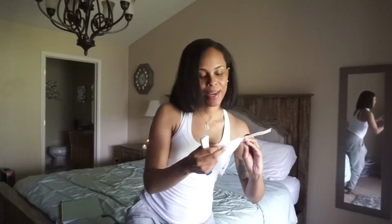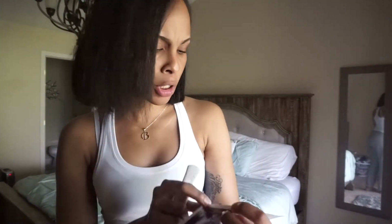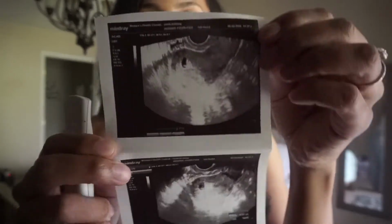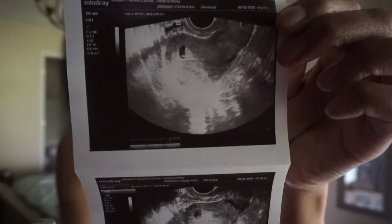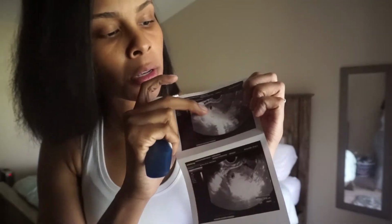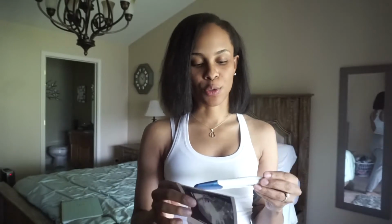This is our baby ultrasound pictures. This was at week 6 when I went, and the baby is that little dot. It's the size of a little seed. And I did take a Clearblue test to find out I was pregnant at week 4. So the journey started. We found out we were pregnant at week 4.